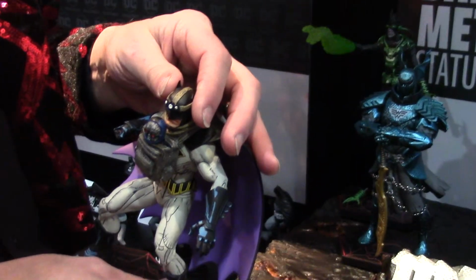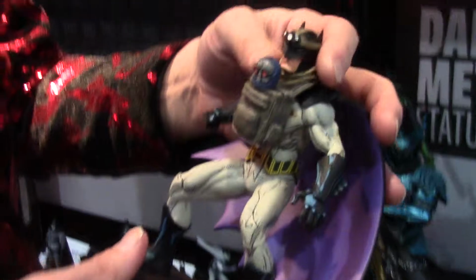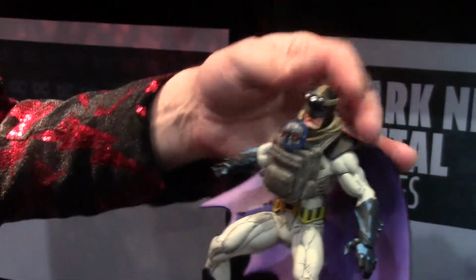I'm really more into the nice Batman. Okay. But you know what? There's always a little evil in me too. Well, this Batman has a little something with him as well. Oh, so he's got baby Darkseid.